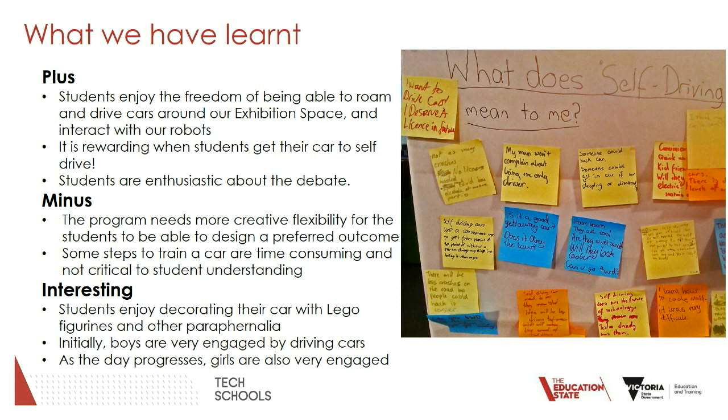And what we've learnt from this class is students really love freedom. They love roaming around, driving their cars, and also just exploring the space and interacting with some of our other robots, like these telepresence robots that they seem to have fun with.